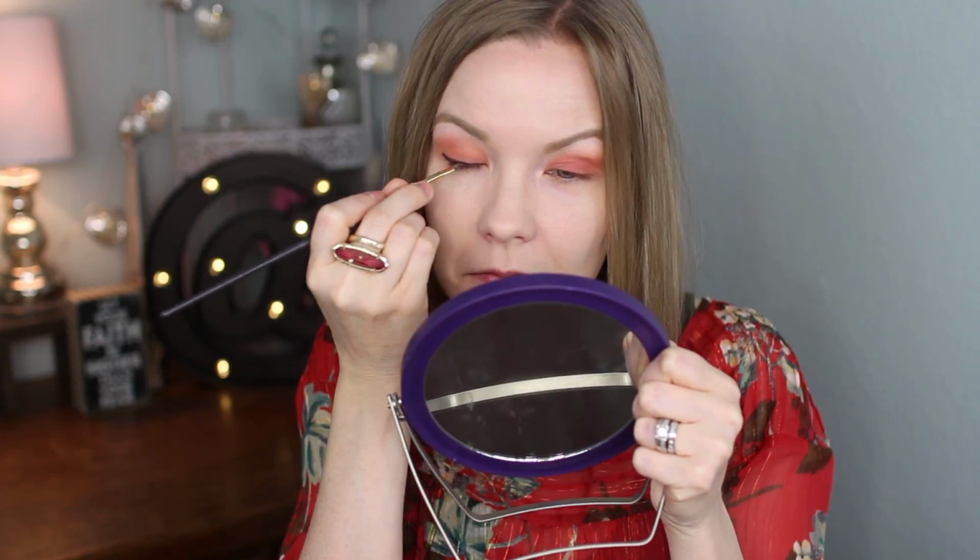And actually before that sets, I'm gonna take some of Peach Sangria on just a tiny little brush. I don't even know what this is. I think it's a paintbrush or something. And I'm gonna run this over that liner. I scooted in a little bit. I felt like I was kind of far away, but I really like that. I think that's pretty. So I do the same thing on the other eye, and then I do want to smudge it out a little bit more in a second.